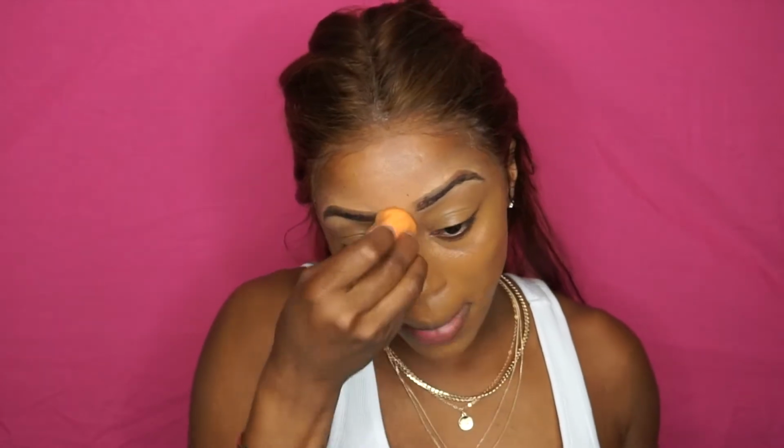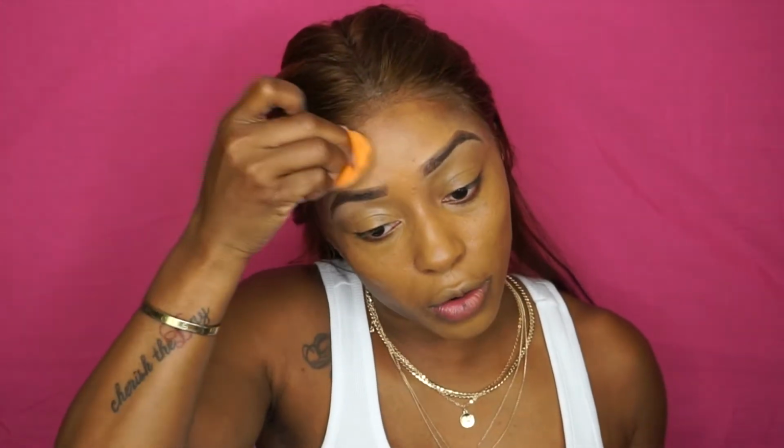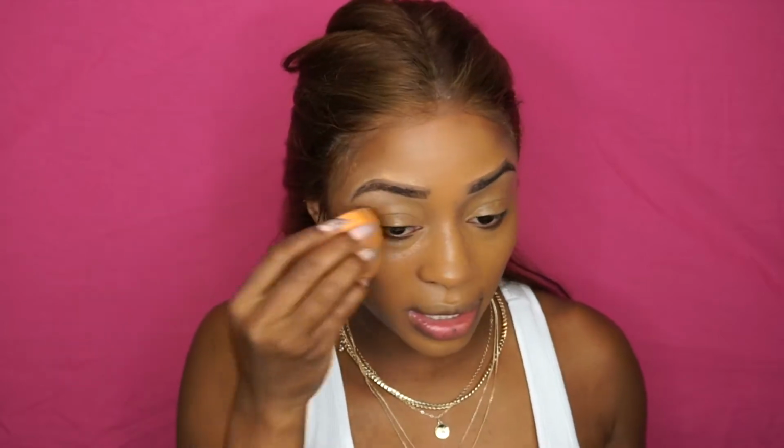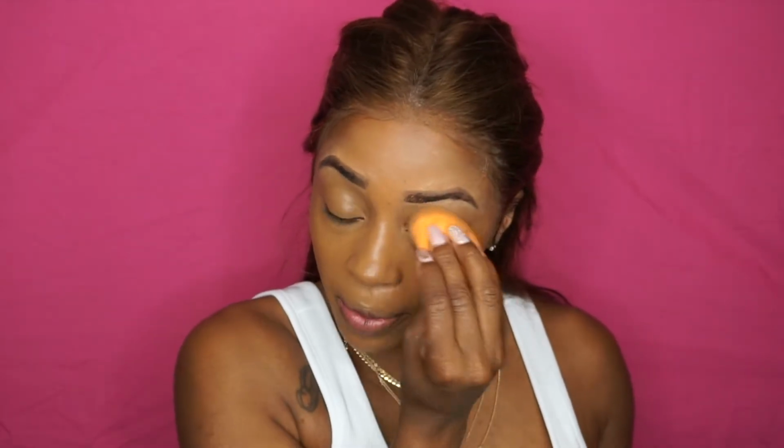I don't really wear, what's that stuff called? See, it's been a while. I don't really wear primer too much. Sometimes if I'm going out to an event or something like that, I might put on some Smashbox Photo Finish primer just to keep my makeup from dripping on my face, or it helps it stay a little bit longer, but not too frequently. I typically don't. So I'll just put it on like so, and it's just the perfect amount of coverage.